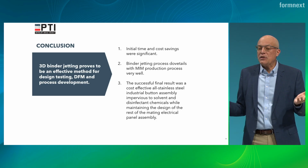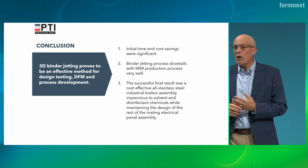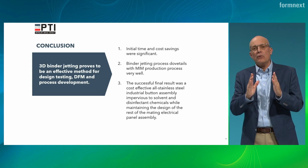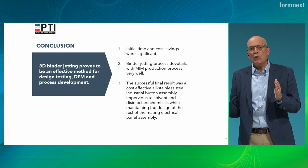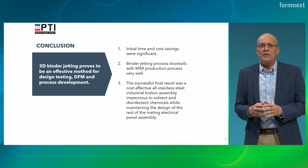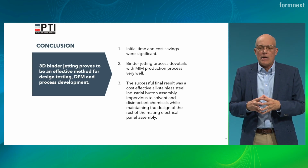So initial time and cost savings were significant. We cut down on that design time. If we didn't have binder jetting, we would have had to redesign tools, reiterate the tools, which become costly. But time was the main concern here.